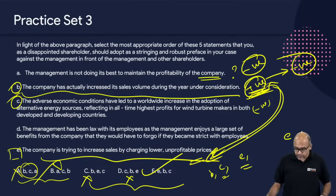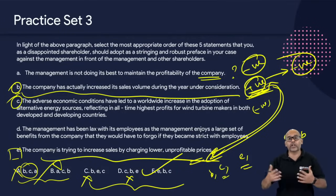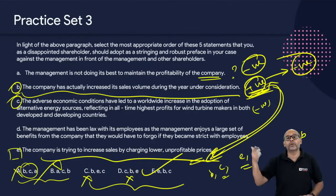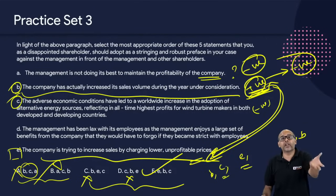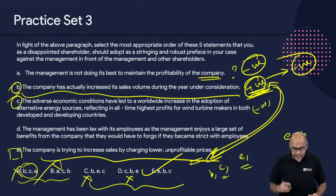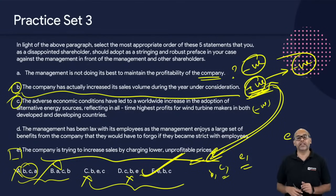And how is C connected? How is C connected to E and B? So look at the logic. I'm saying that you are selling every unit at a loss, and you're selling more and more units because you're doing more and more sales. However, everywhere in the world, things are turning out to be profitable, and you are making a loss. So this is the connection. Is that clear, Yashasvi? So therefore, the correct answer is option E.